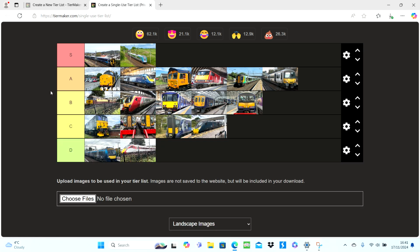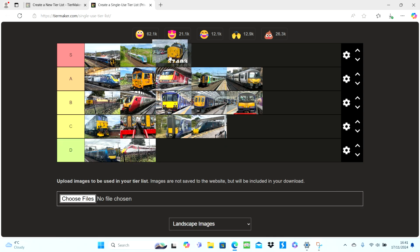This is my completed tier list of all the trains I've ridden on. I probably offended quite a lot of you there, because I think a lot of people like these trains, and I haven't put them as high as you would. I am actually going to make one change to the tier list, and I'm going to put the 37 up in S tier, because it's probably just the best loco for diesel routes.